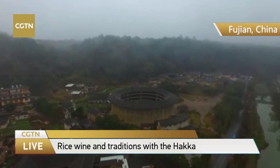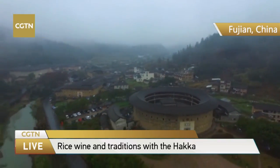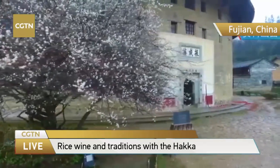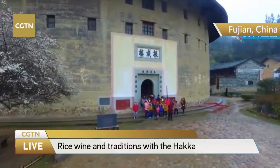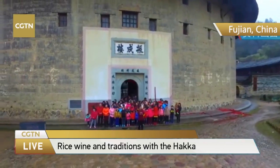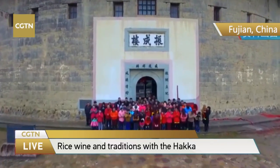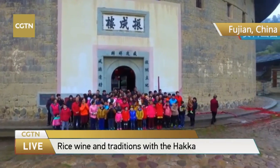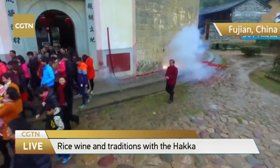In 2008, Tulou was listed by UNESCO, and this Tulou in Honghen village is the most famous one. And one of the most famous Tulou is called Zhengcheng Tulou, and it is dubbed the Prince of Tulou. Each year, on the first day of the lunar calendar, we will open the Tulou gate, and that means that we enter into the new year. It's the house master of this Tulou. We pay our tribute to the god. During this period of time, we will express our sincere aspiration for the new year. And then we will set off fireworks and firecrackers.